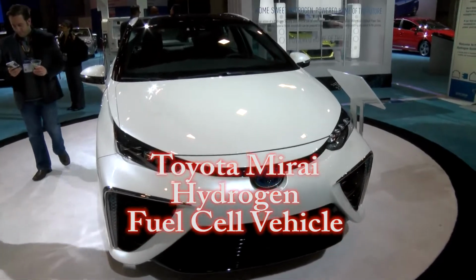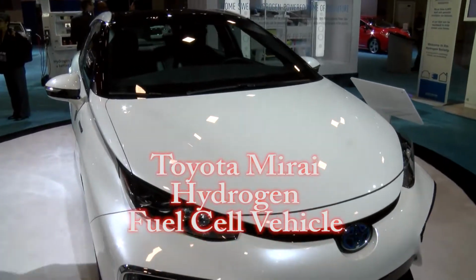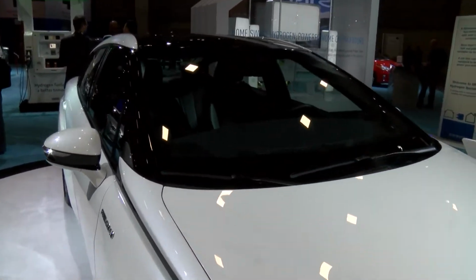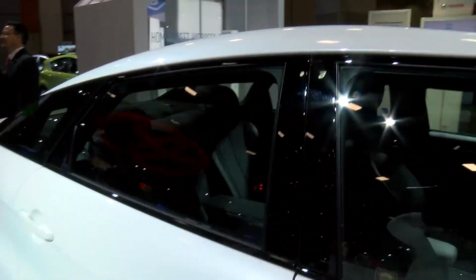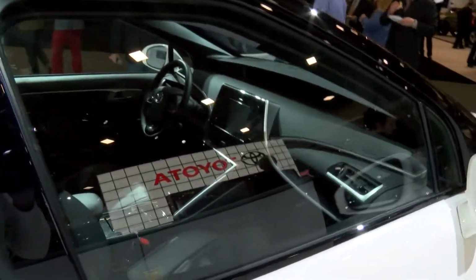Alex. Thanks. Incredible new Toyota Mirai, which is a hydrogen fuel cell vehicle. This is a cool new technology that Toyota has been really pioneering. I understand that a couple other competitors are coming out with similar technologies, but you guys, of course, as usual, are leading the way. That's correct.